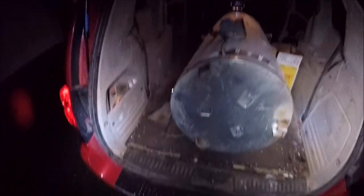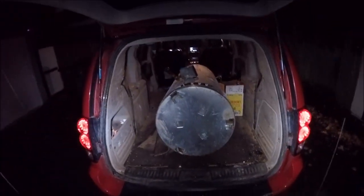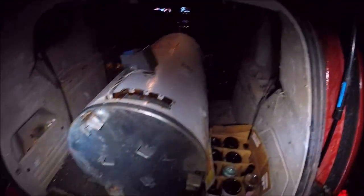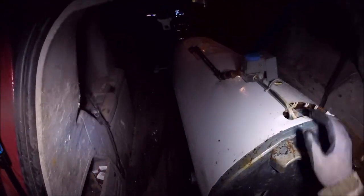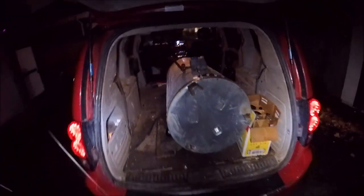I got about $2 in bottles so far, so it's okay. I'm gonna put these bottles here. And I could jam maybe one. Okay. It's probably, I would say, I don't know, 200 pounds, 250 maybe. 200 pounds probably. Not killer heavy, but it's raining really hard.